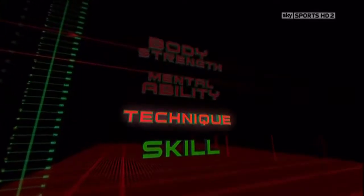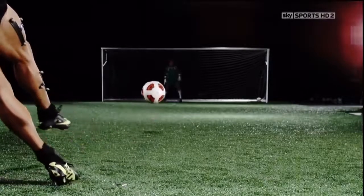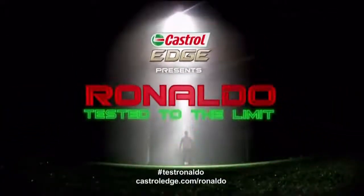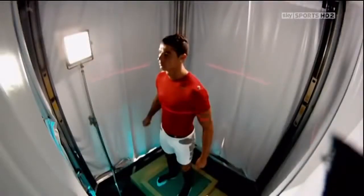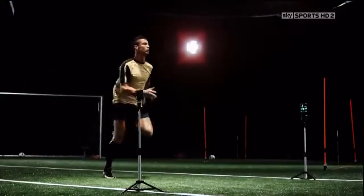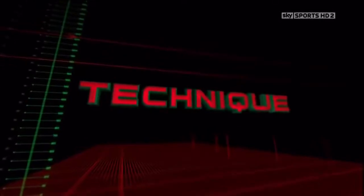Next, Ronaldo's technique is tested as scientists dissect his most formidable weapon, the one that goalkeepers fear most, his free kick. Scientists are taking apart Cristiano Ronaldo's body to discover what makes him one of the world's most valuable footballers. So far, his body strength and extraordinary mental ability have been examined. The next set of tests will investigate his amazing technique. Is it this that gives him the edge?